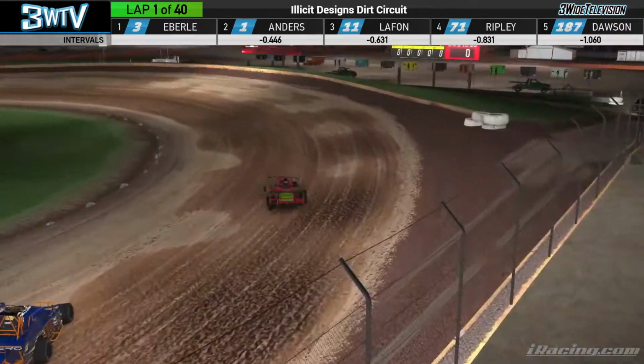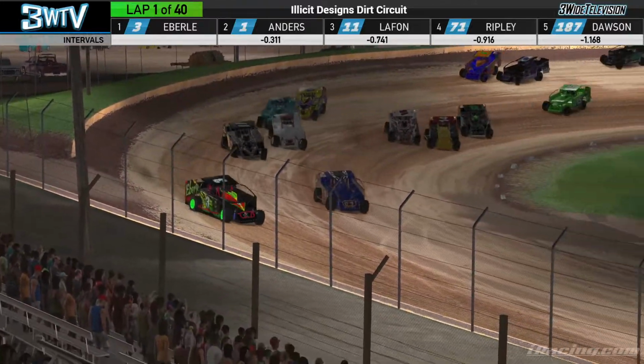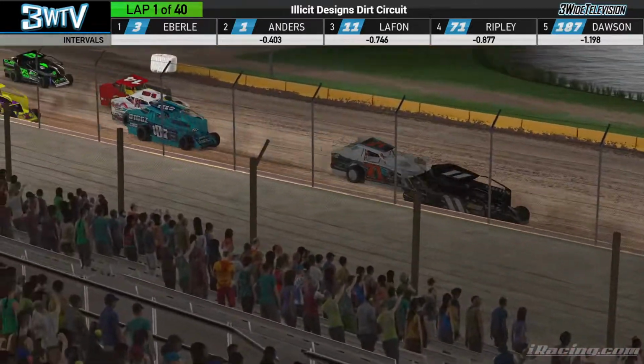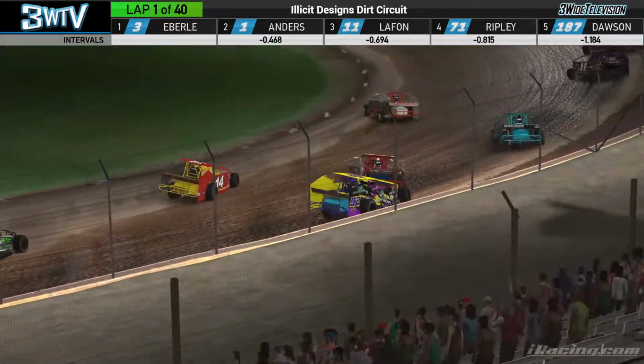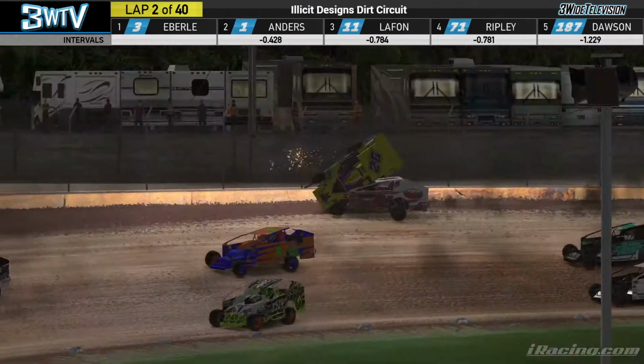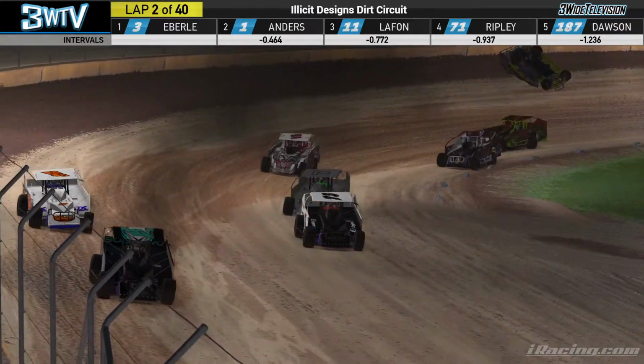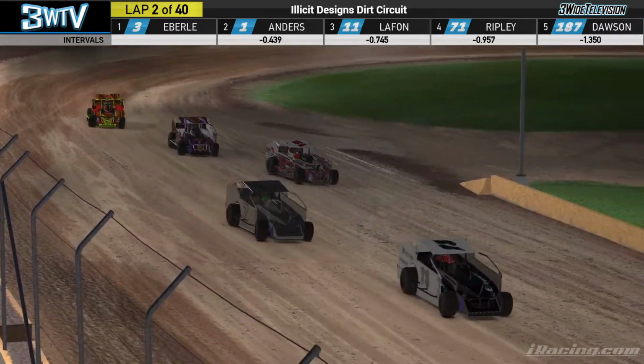The pace truck not even out of the racetrack just yet, but it is the number 3 of Chris Eberly up at the front of the field, Josh Anders. But look at this, racing a little bit further back, the number 61. Oh, that's Bill Sleep going around, and we got one car. That is Eric Bisline having an issue, and that will bring out the caution flag, folks.